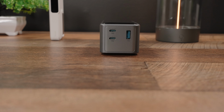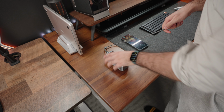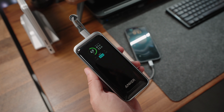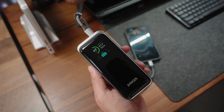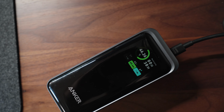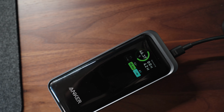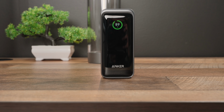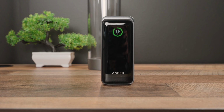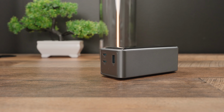It's got plenty of compatibility thanks to 2 Type-C ports and a Type-A port with a total 100 watt charging capacity. Heck, it even comes with this fancy display right here that shows you everything from the remaining capacity of the power bank to the total output in terms of wattage that's going out to the devices connected to it, and it has a 100 watt maximum output and input charging rate. I believe the newer version of this power bank supports up to 200 watts, which is absolutely crazy. The point I'm trying to make is that the Anker Prime power bank is one of the best power banks out there, and I've been using this for a solid year. It is extremely durable and it still has most of its original capacity.